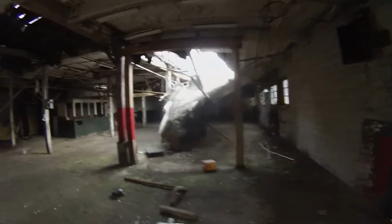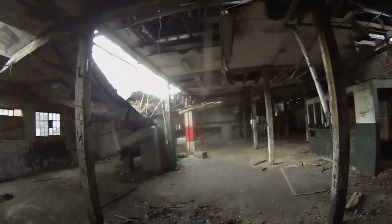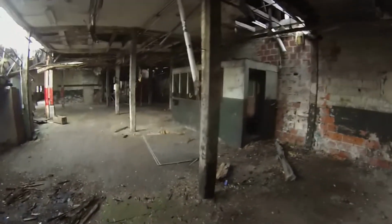Whole roof caved in here. So, dangerous. That's a good example of why these places are usually sealed off and it is illegal to enter them. You know, if I was standing there and that happened, wouldn't be good for me. You have to have some pretty bad luck to have that happen to you, of course. Anything in this little room? No.